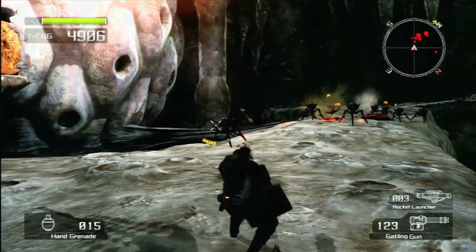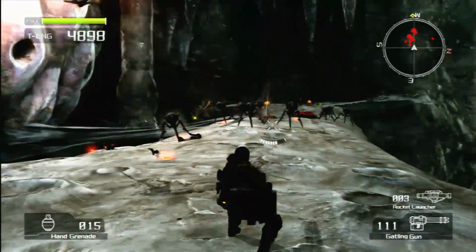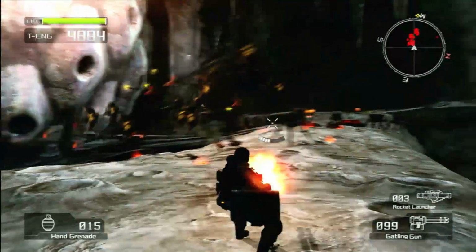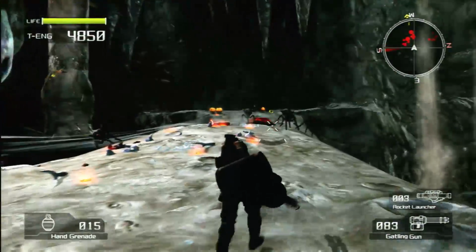Lost Planet is an early 360 title, but it doesn't look all that bad. Faces are a little rough, but hair on characters as well as environments and enemies look really solid. Explosions and smoke effects are also really good.